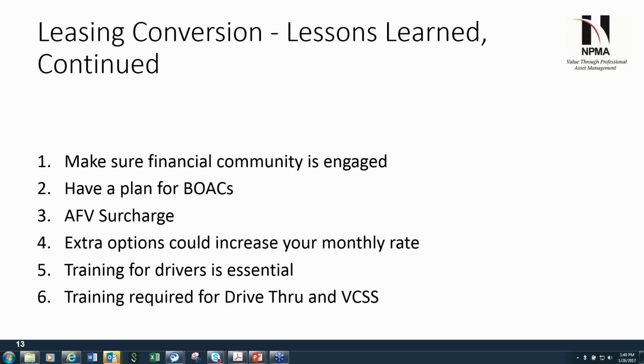And so each agency, of course, will be different. You have your own financial systems, but your accountants and your financial managers who will oversee all that, it's really important to bring them in sooner rather than later to make sure that they're prepared to help get GSA paid for the new lease vehicle.